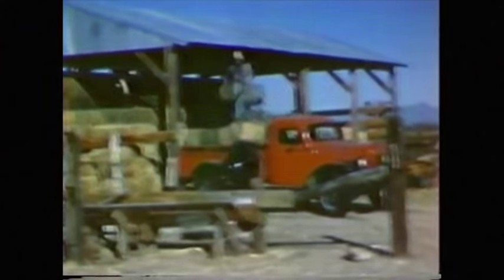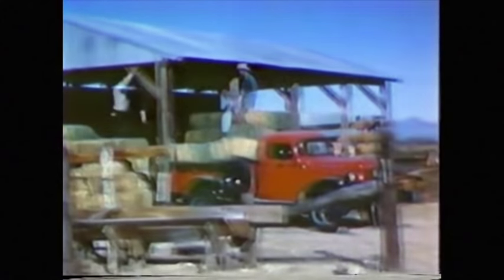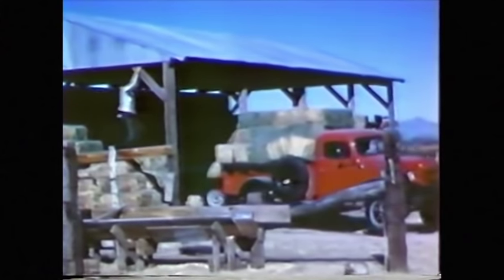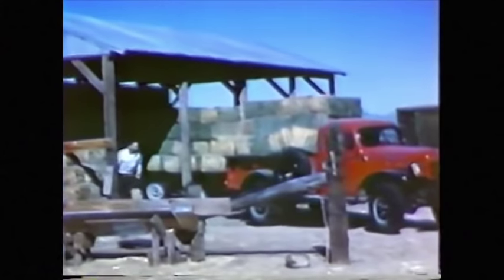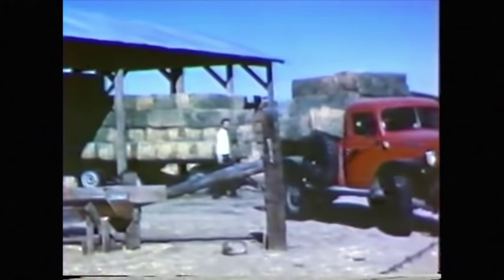Here, Spence and Junior load up the power wagon and the trailer. The bales weigh 60 to 70 pounds each. And when the men finally quit, 122 bales are aboard. That makes the power wagon something of a hauling unit, don't you think?